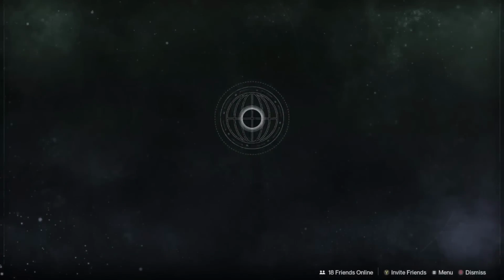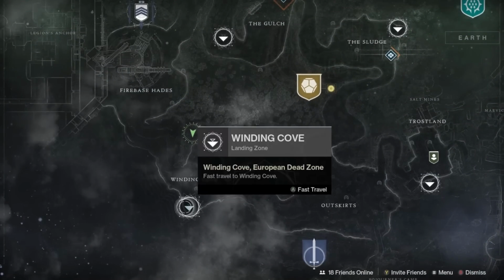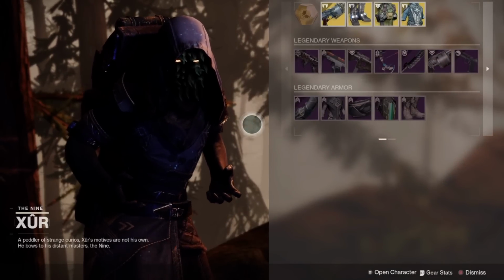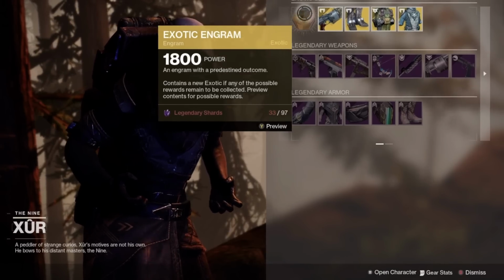Today's XUR can be found in the Winding Cove in the EDZ, up on the cliff, and some actual good loot for today, some decent rolls, and something you're definitely going to want to pick up if you don't have it.